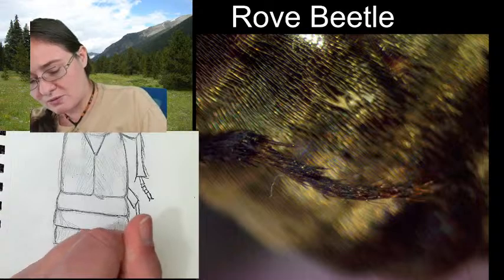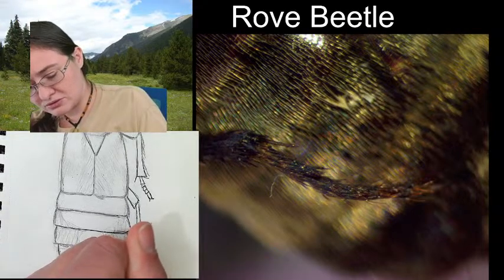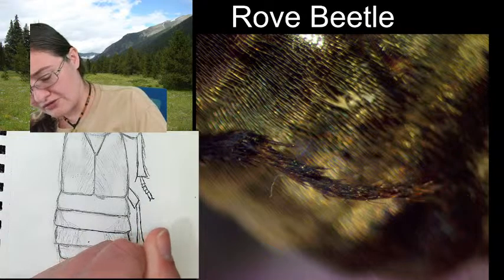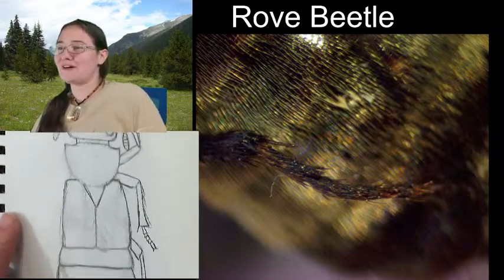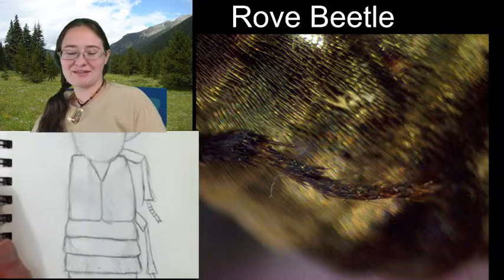And then 1, 2, 3, 4, 5. Two little claws. Pause. And that, my friends, is a rove beetle. Oh, my rove beetle makes me really happy.